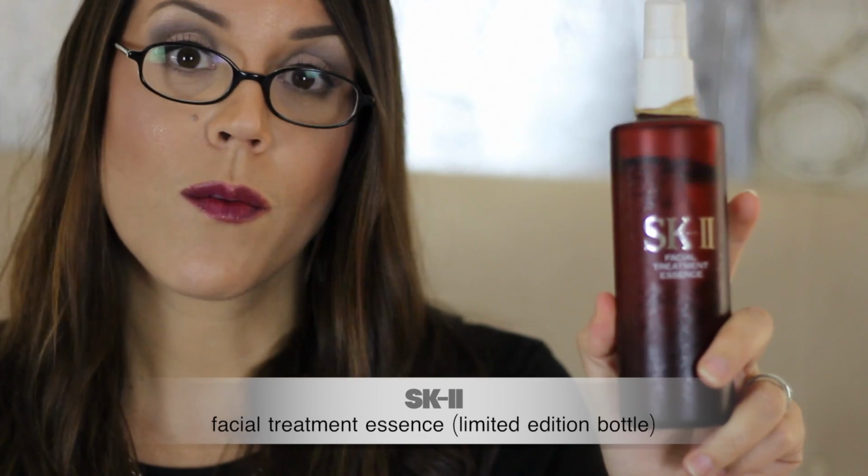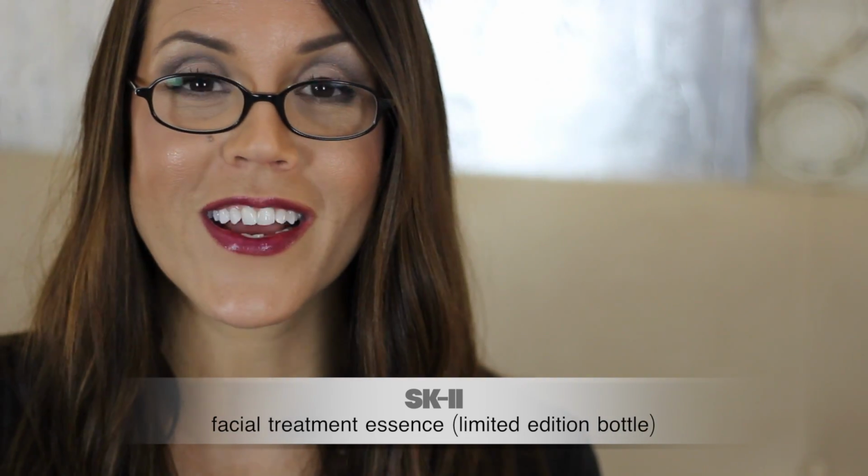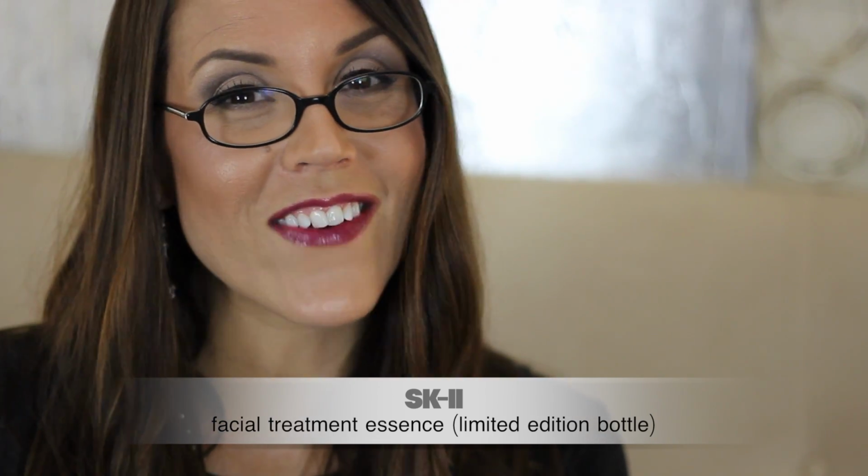Really enjoying the product so far, and I'm really liking my skin lately and getting a lot of compliments on it. So I think that probably is one of the things contributing to my nice skin right now. Also getting a facial at my regular salon recently. I get a Dermalogica facial around about once a month.